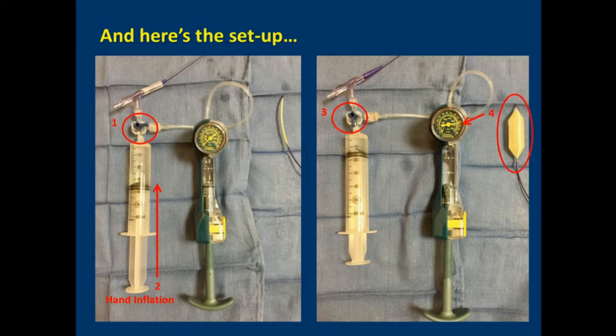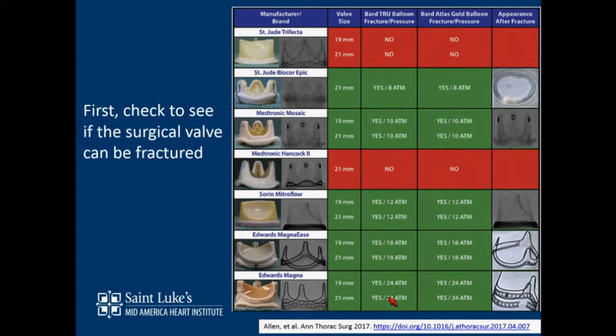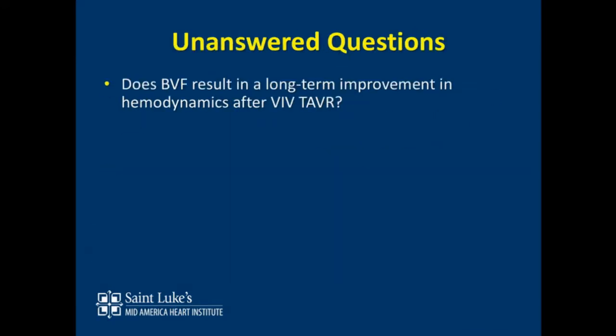In the body, for example, the Edwards Magna on the bench was 24 atmospheres, but in the body, in our 20K series anyway, the valves fractured at 16 to 18 atmospheres. When we fractured them on the bench, we didn't have a TAVR valve inside the valve. That was just a balloon and a valve. Having the TAVR valve in first will decrease that diameter a bit further, and then maybe you need less pressure to fracture the valve. That's a possibility. And I don't know, the body temperature and things like that may also play a role.